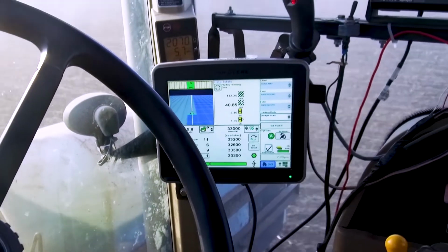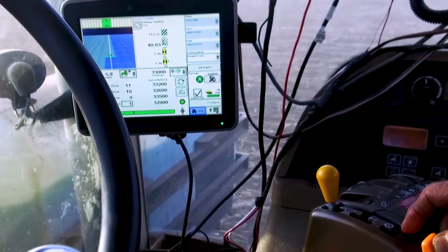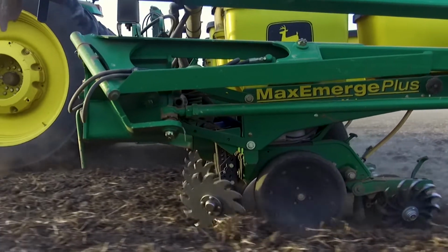Look at the maps that your agronomist or seed dealer made for you. Make sure that's what you want, and refamiliarize yourself with that, because that's going to take a lot of time that first day to get that monitor right.